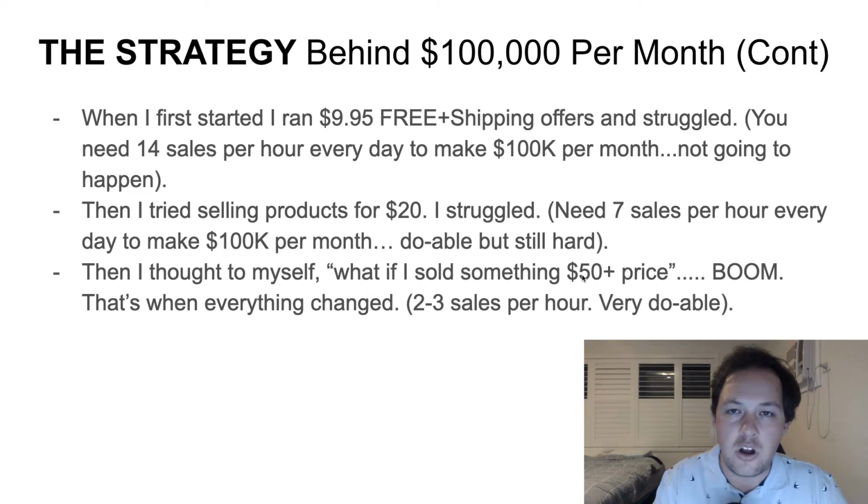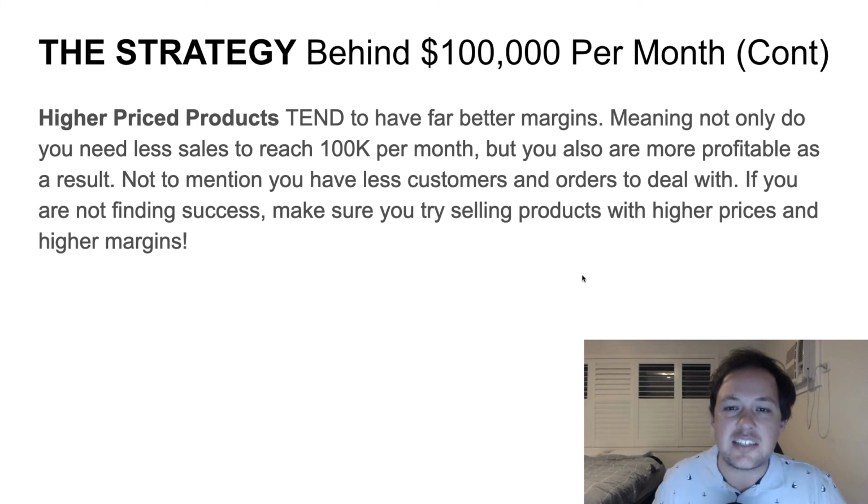It actually, arguably, takes more energy to sell a low price product. The amount of work I was putting in and then not seeing results, I was probably putting in less work to make those 2 and 3 sales per hour with a higher price product. Now, higher price products tend to have far better margins as well. You don't only need as many sales to reach the $100,000 a month mark, but you're also far more profitable as well. Products that are higher priced tend to have higher margins, which also means you need less return on ad spend to be profitable.